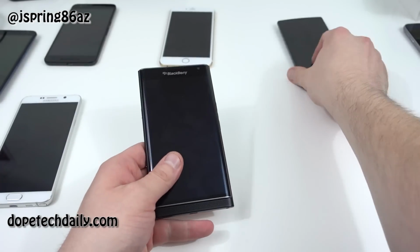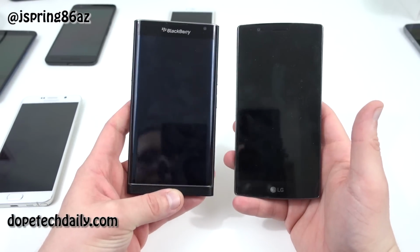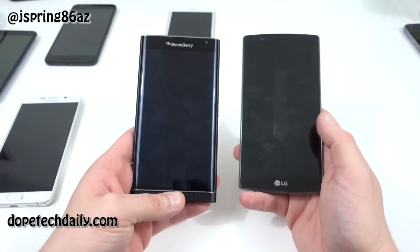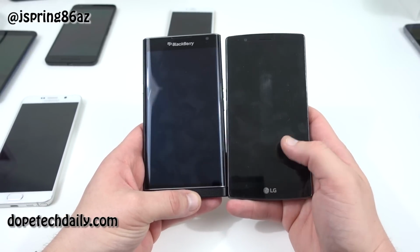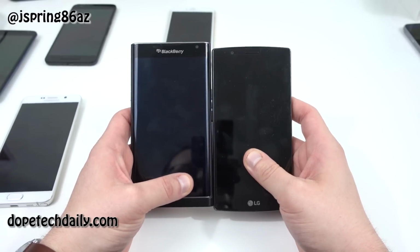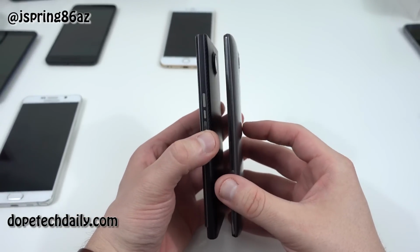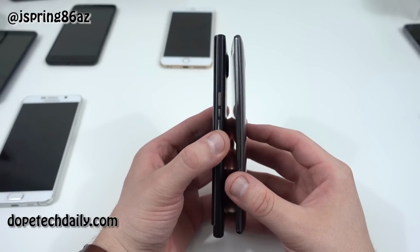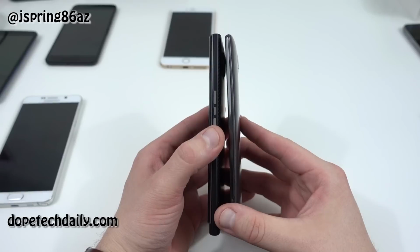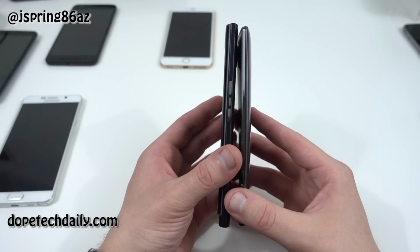And then the last one that I brought, the LG G4, mainly because this is the one that has the most similar screen size to the Blackberry Priv. This is 5.5 inches versus 5.4. The LG G4 is a very pocketable phone. You can see the Priv is taller. In terms of thickness, because of the curve, the Priv is thicker throughout. The LG G4 is a little thinner at the bottom and the top, but the curve makes it easy to hold the G4 in the hand, it just feels smaller.